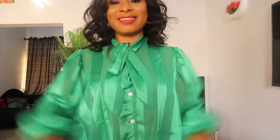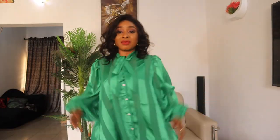And here, guys, we have another top. This is obviously too big for me, guys. Normally, I would wear something like this. This is not my size. This is not for me. It's beautiful. It's a beautiful top. Don't get me wrong. Depends on how I style this. But I think this is more for bigger women. This is a lovely top, guys.